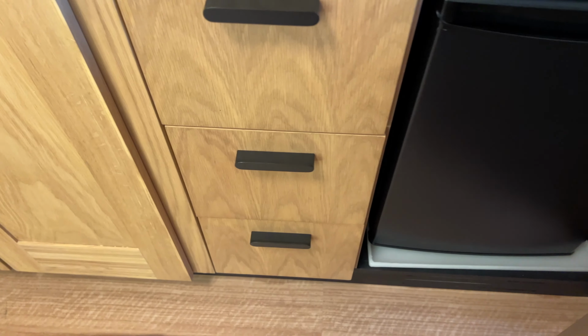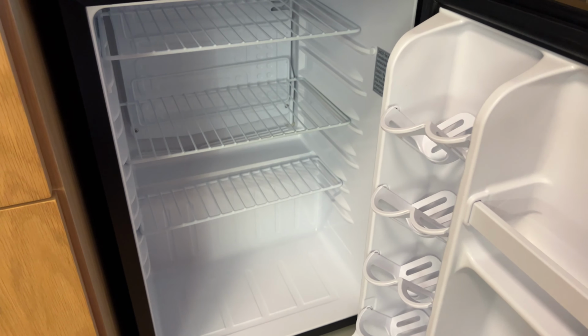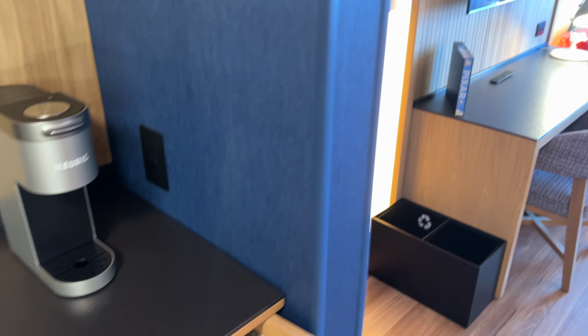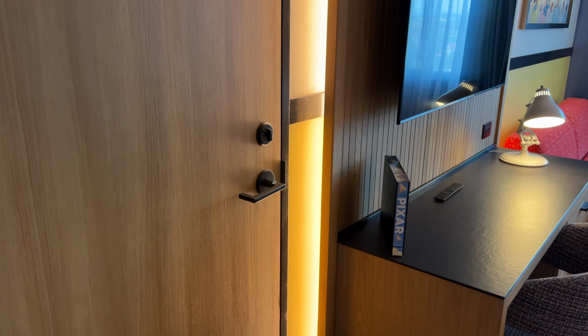In this cabinet, we've got our mini fridge, and it is a decent size mini fridge here, but you do not have a freezer section in there, so just something to note there. And as we head into the rest of the room, on the left, you'll see that door that is a connecting door for the room next to us.